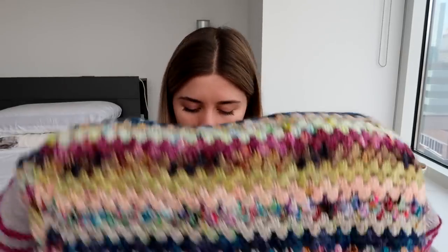So I just wanted to share my decision-making process. Having trouble speaking today. I need to do some more knitting so that I'm ready to talk. But yeah, I have this granny stripe blanket project linked down below with all of my other ones.